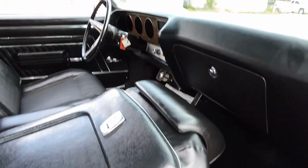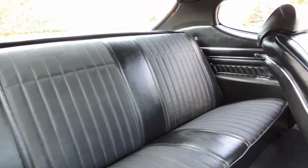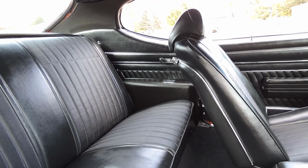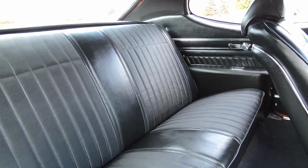It's got the straddle bucket seats with new seat backs. When the restorer did it, they're in excellent shape. Back seat matches the front perfectly. The back seats were done as well. Back door panels are all new. Window cranks are new, front and rear. The door handles on the inside are the original, so there is some pitting there. But all in all, this is a great car.